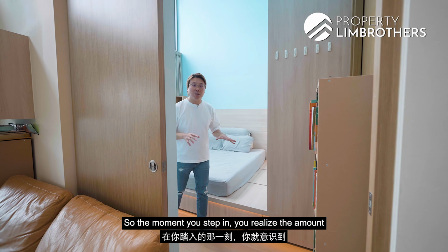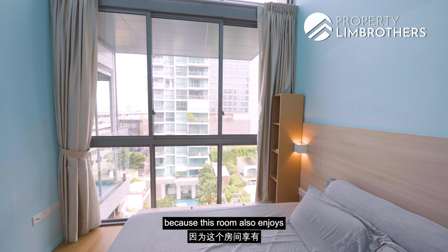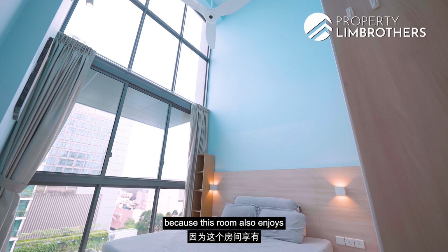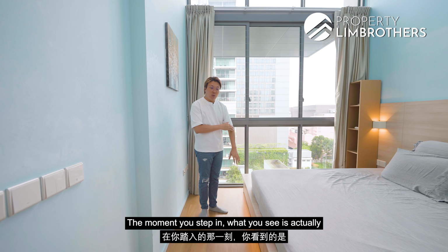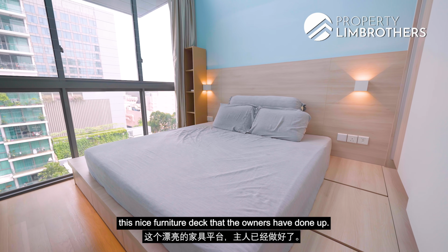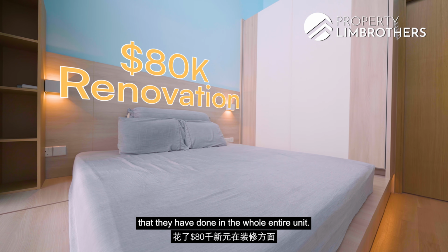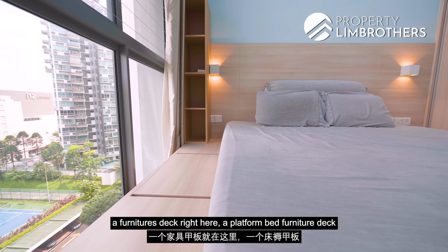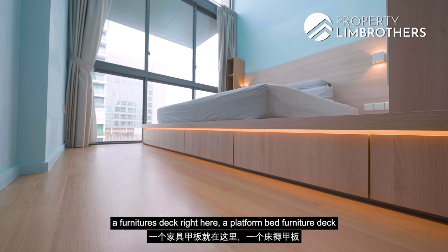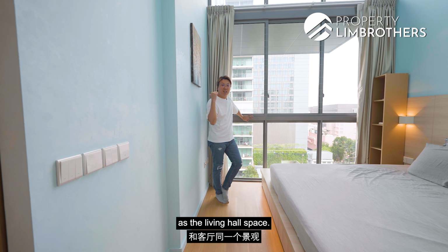The moment you step in, you realize the amount of light that you can see right here in the master bedroom because this room also enjoys the double volume ceiling height that you can see over here. What you see is this nice furniture deck that the owners have done up. This is part of the 80k of renovation that they have done in the whole unit. The owners have built a platform bed furniture deck right here where there are storages underneath. This view is exactly the same view as the living hall space.